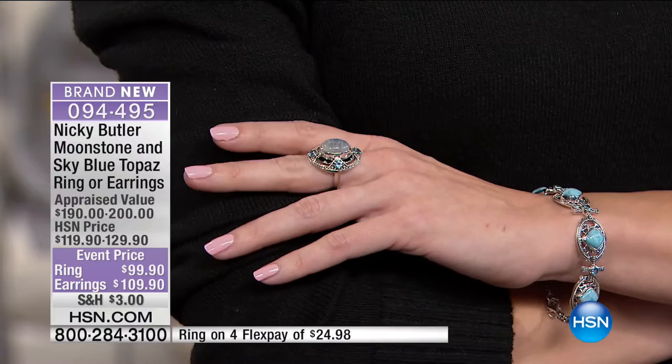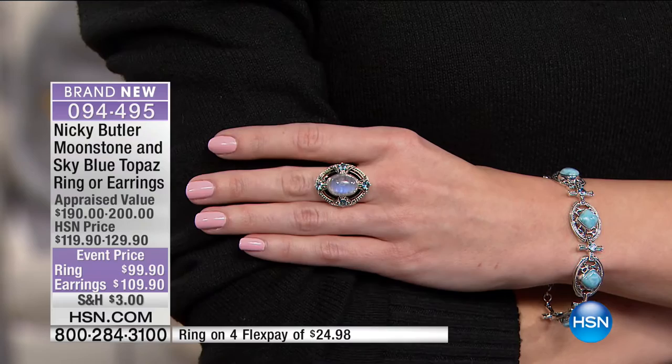If you want, I always recommend getting the set, because then you get the earrings at home and kick yourself and go, oh, I should have gotten the ring. Then you come back and the ring is sold out. So get them if you can. Use Flex Pay to get them. The earrings obviously are the most popular. There are less than 200 of the earrings, so they'll sell out.